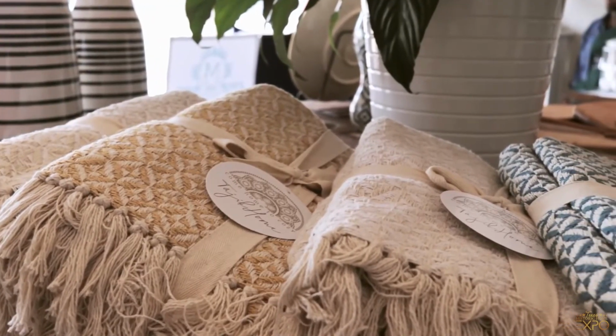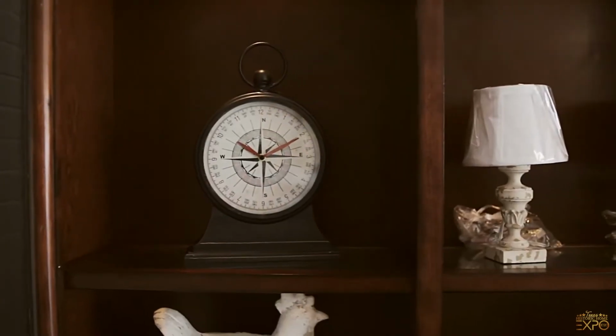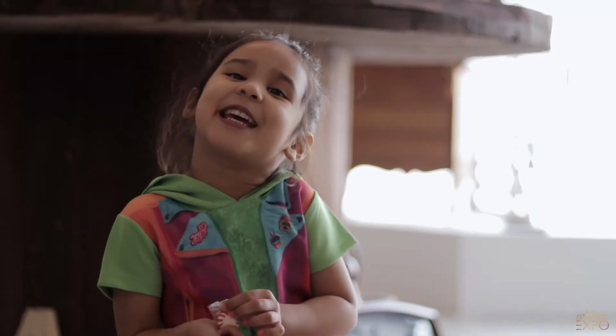So your home is the only place in the world that you can control its atmosphere. When you wake up in the morning and you see that beautiful piece of art, it just revitalizes your soul and gives you a breath of fresh air. So I feel like this is my vision in life, my goal in life, to assist anyone who walks through these doors to help transform their home into a masterpiece. I am a masterpiece.